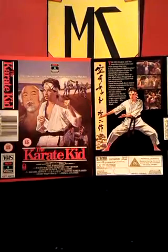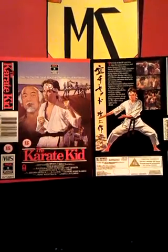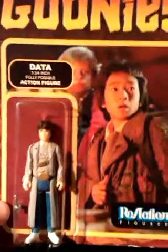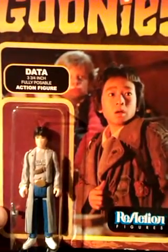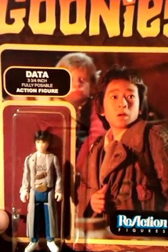Reaction figures are made with today's techniques to look like they were made in the 80s and early 90s. For me, they're a bit hit and miss. Take this for example. This is the Data from the Goonies. Throughout the majority of that film, Data wears a yellow backpack, but this figure's back is completely flat.